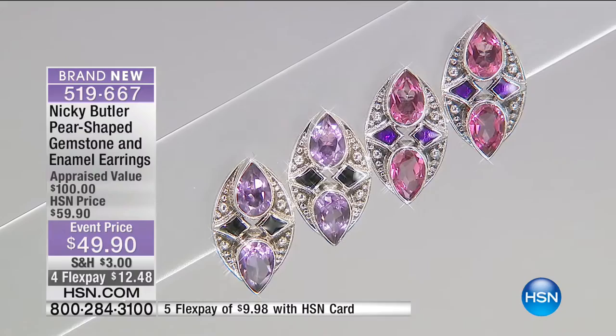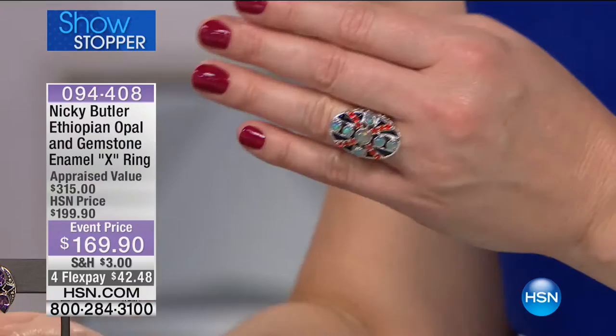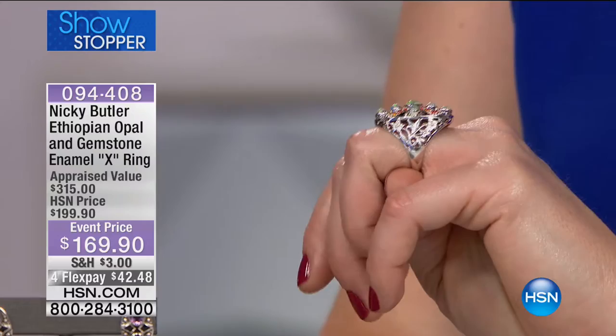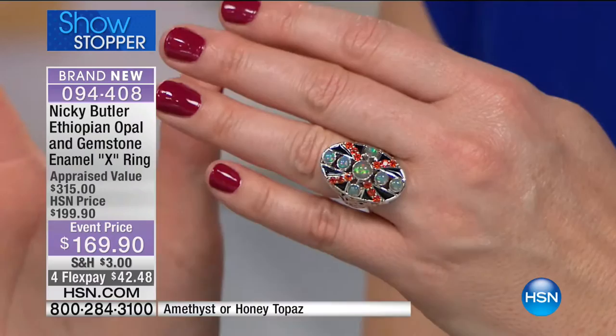Is the bracelet the showstopper? Oh, it's the ring. But look at the bracelet. If you want an attention-getting, must-have, spectacular ring, look at the metalwork, how ornate, how opulent. Look at those genuine gemstones in those Ethiopian opals. This is X marks the spot. X marks where everything good comes to play. And at $169.90, we are taking $40 off.